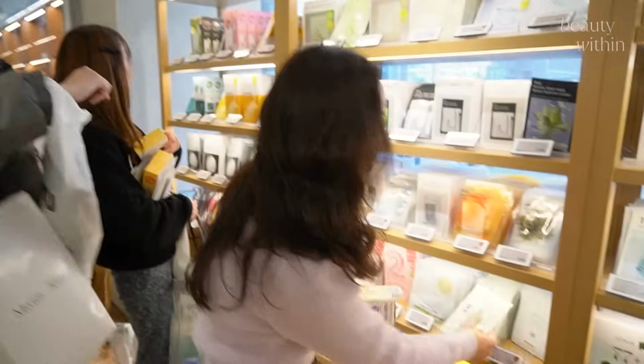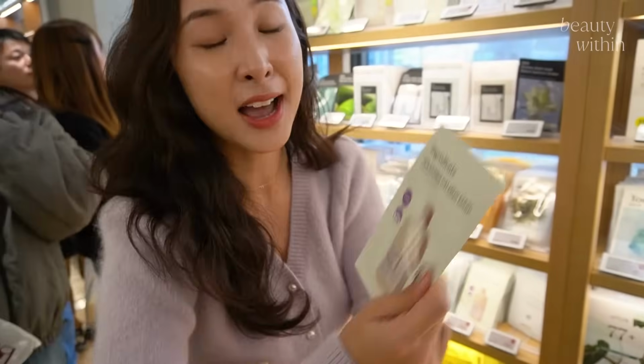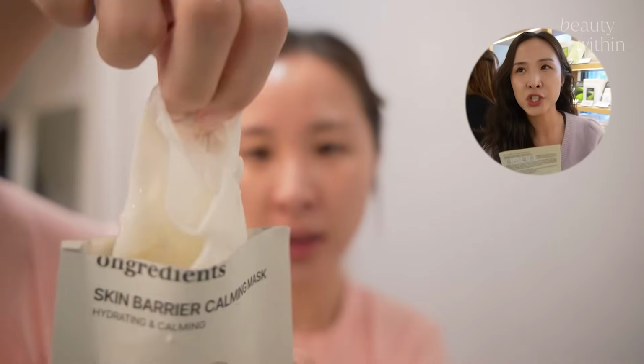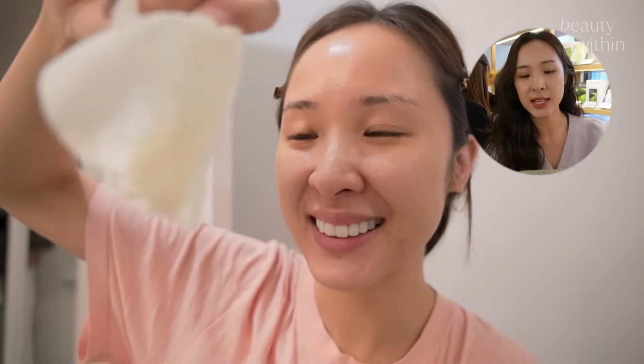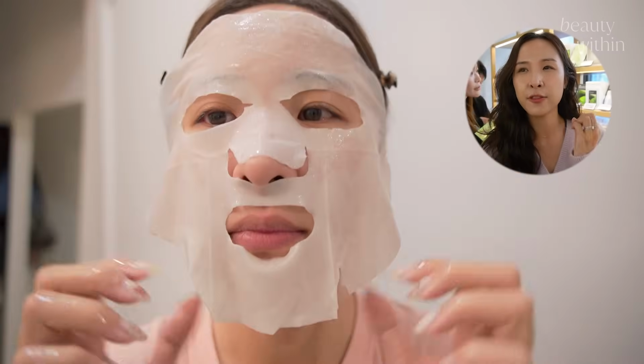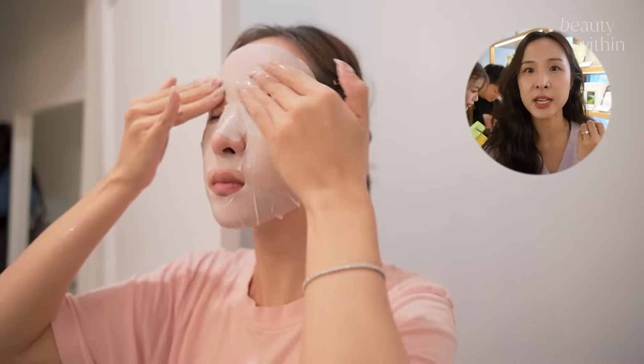But you can find the sheet mask. Guys, you will not regret this. It's like a milky moisture barrier mask. It's slightly creamy but not thick, and it just gives you flexible, hydrated, nourished skin.